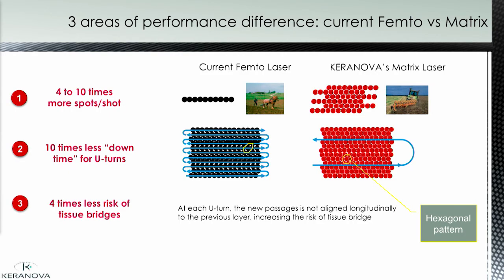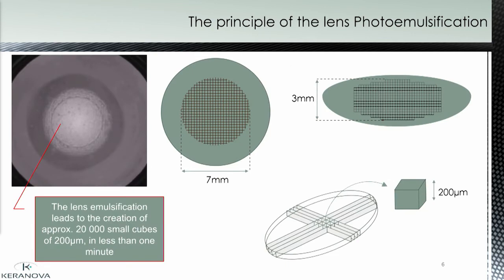Photoemulsification requires cutting the nucleus of the lens in approximately 20,000 cubes, each one small enough to be aspirated by a cannula without any phaco energy. The cubes are not scattered in the anterior chamber because they are covered with the anterior cortex and still in contact with each other.